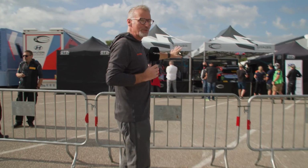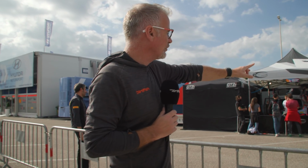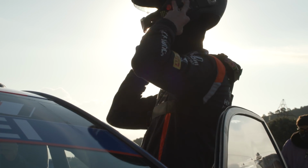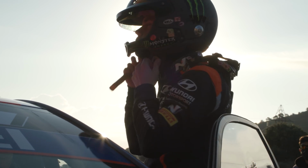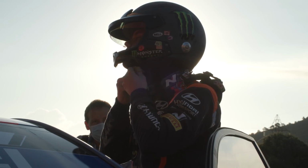Yes, these two, really, really interesting, aren't they? Neil Solance and Oliver Solberg. Oliver Solberg, first time on tarmac in the World Rally car. Quite a lot of pressure on him. He's had 1 day of testing before this event. But have a look at this.